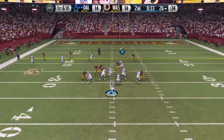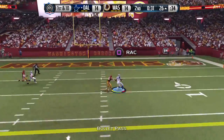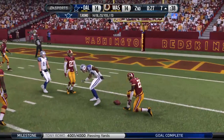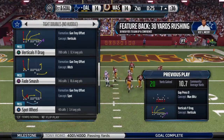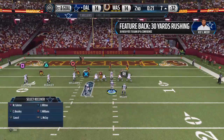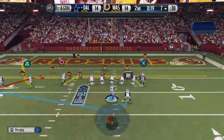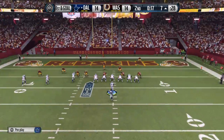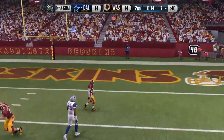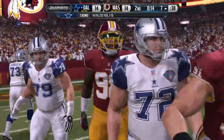Now 1st and 10. To Williams. Gains 19. 1st down on the way. This play set up by the long gainer. Tony Romo is going to take it from the shotgun. Incompletion on that hurried throw.